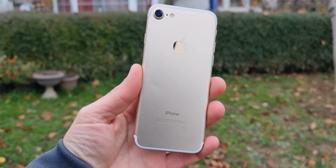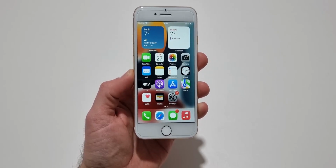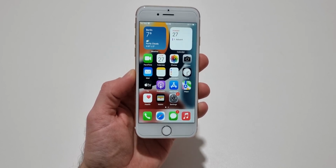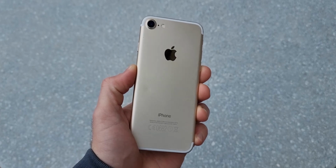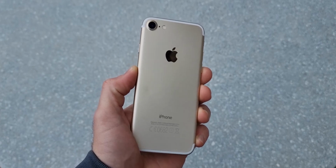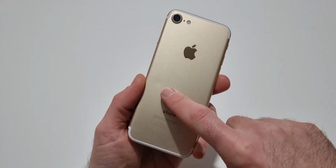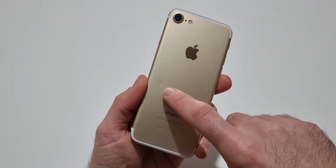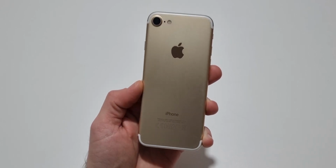still usable in 2023. When it comes to the build quality, as you know, the iPhone 7 is made of glass and aluminum. The front is obviously glass, while the sides and the back are entirely aluminum. The iPhone 7 still feels premium in the hand, despite being so old now. As you can see, my unit has many scratches, but considering its age and how much it has been used, I think it is still in a good condition.